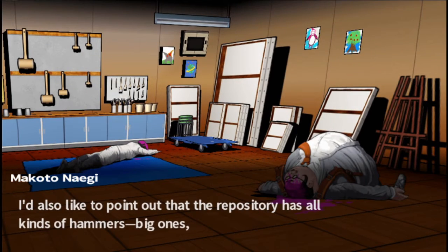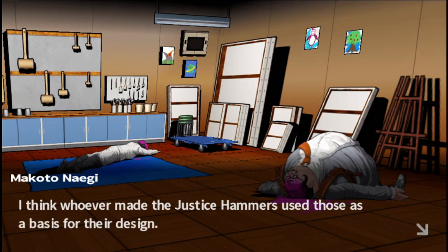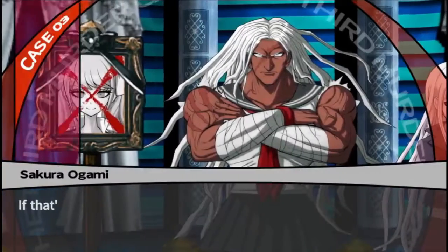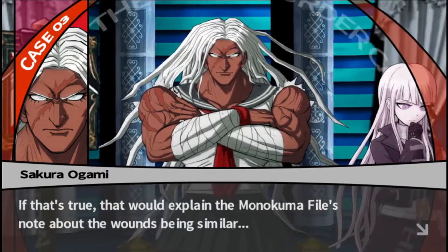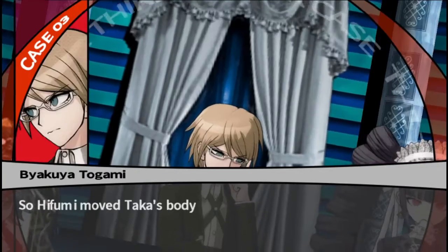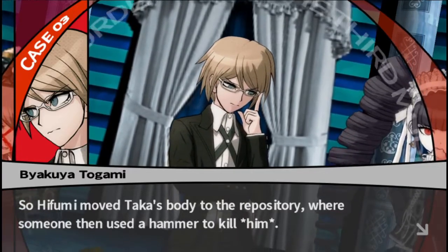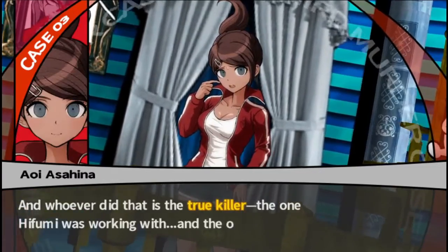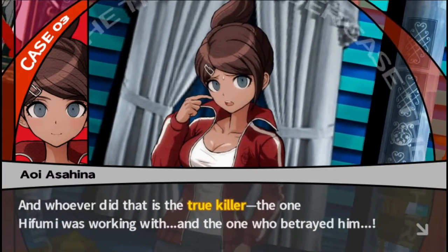I'd also like to point out that the repository has all kinds of hammers. Big ones, small ones, and even some flat mallet-like ones. I think whoever made the Justice Hammers used those as a basis for their design. If that's true, that would explain the Monokuma Files note about the wounds being similar. Because they were covered up very easily. So Hifumi moved Taka's body to the repository, where someone then used the hammer to kill him. And whoever did that is the true killer. The one Hifumi was working with. And the one who betrayed him.